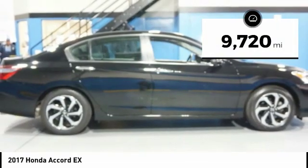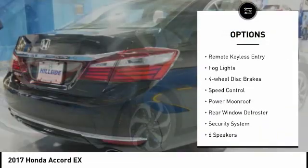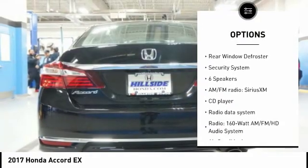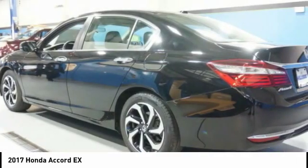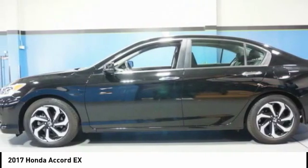Here are some of this vehicle's great options: electronic stability control, brake assist, traction control, remote keyless entry, fog lights, four-wheel disc brakes, speed control, power moonroof, rear window defroster, security system. This beauty will make even your house keys jealous. Drive it today.